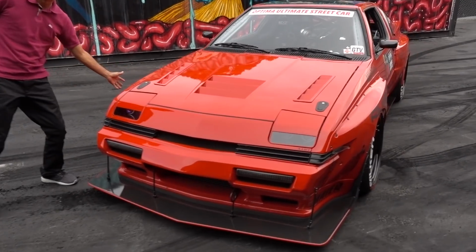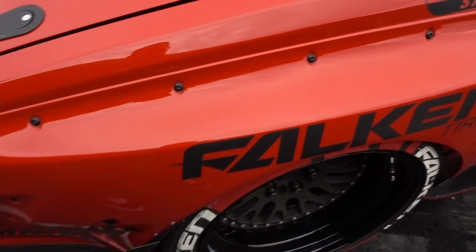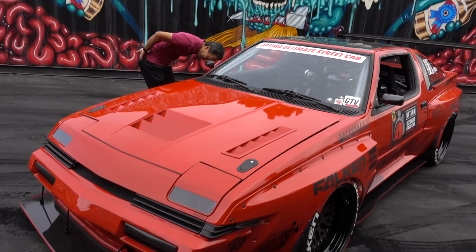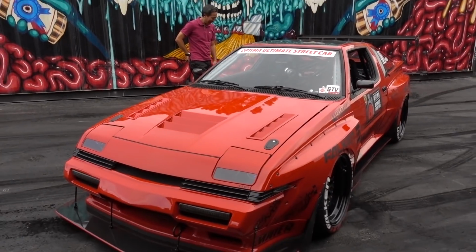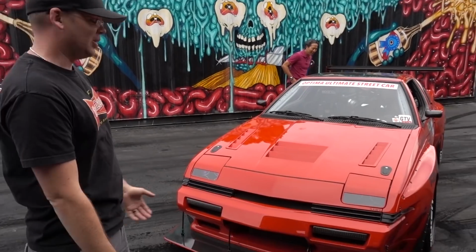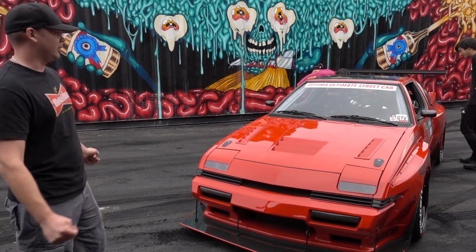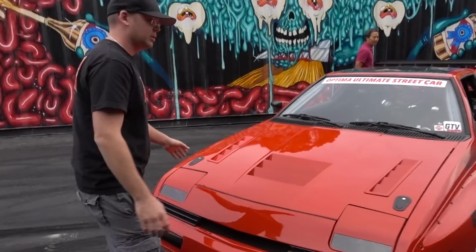Custom made by me. These are almost 3 inches wider on each side, so about 6 inches overall. Just kind of forced to get more grip up front, at 315s all the way around. Wow. This is grip guy stuff right here. Stock had 205s in the front, so it's quite a bit wider than original. I had to tub the insides of the fenders for steering. Oh, can we see that? Built it to drift. Yeah.